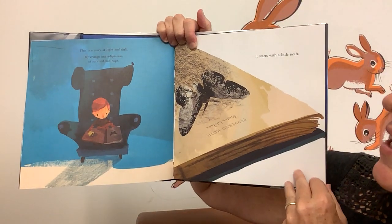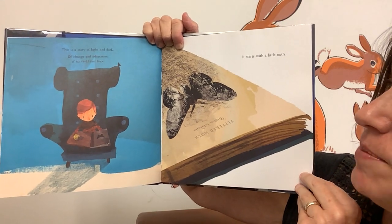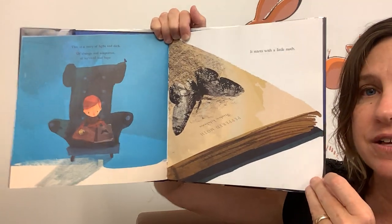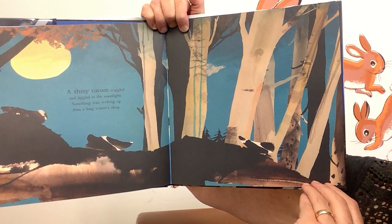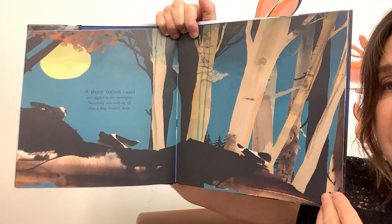This is the story of light and dark, of change and adaptation, of survival and hope. It starts with a little moth. A shiny cocoon wiggled and jiggled in the moonlight. Something was waking up from a long winter's sleep.